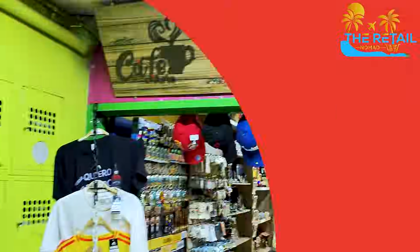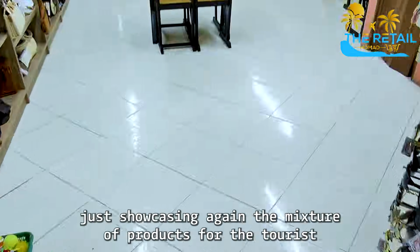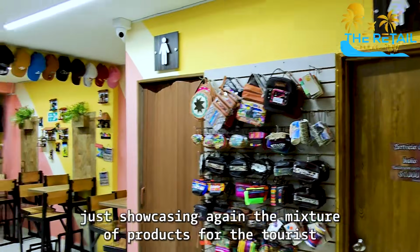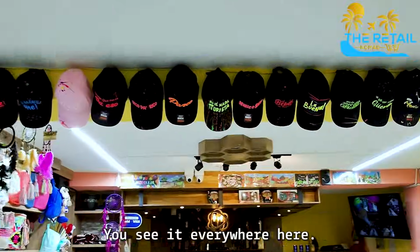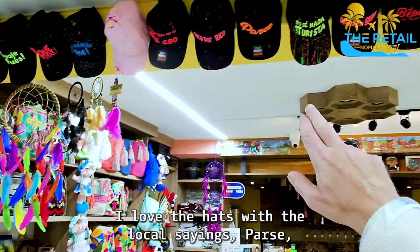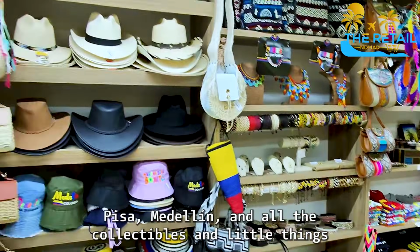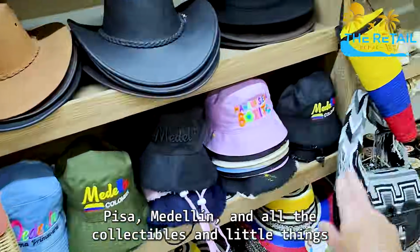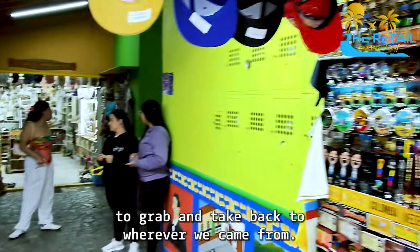I mean, everything from the unique Colombian styled hats, the shirts, the souvenirs, the masks, and so forth. Beautiful products. And here, just stepping inside of Cafe Bismillah, just showcasing again the mixture of products for the tourist market blended with coffee. You see it everywhere here. And I love the hats with the local sayings, Parce, Paisa, Medellin, and all the collectibles and little things to grab and take back to wherever we came from.